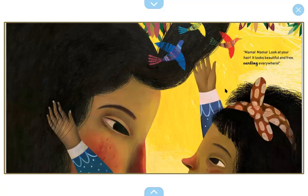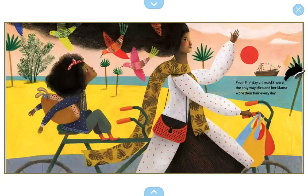What color are the birds in this picture? There's a couple different ones, so there's a few correct answers. What color are the birds in this picture? There's blue, red, and yellow. But all of them have really cool colors all in their feathers. From that day on, curls were the only way Mira and her mama wore their hair every day.